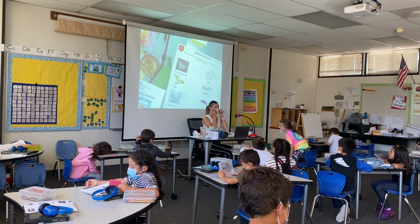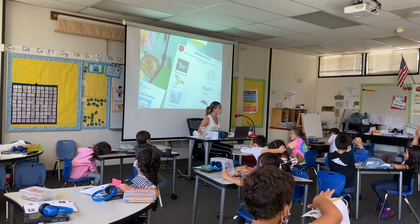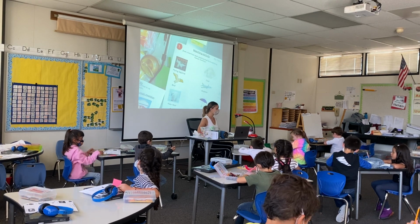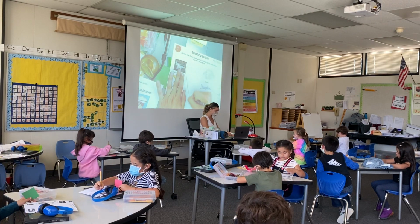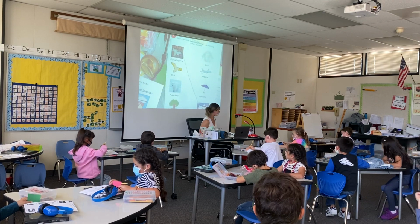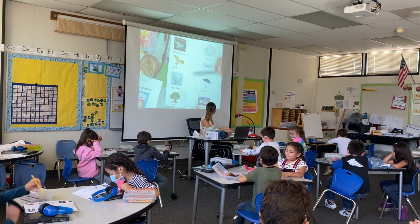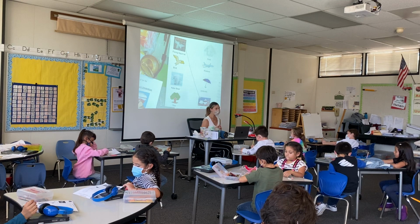Is there anything on this list on this side that looks similar? Can someone raise their hand and show me? Olivia. Oh, very good. I see the line you drew. So Olivia said a wingsuit looks similar. Does anyone else agree? Yeah, so let's draw a line. We're going to connect the flying squirrel and a wingsuit. So we know that humans mimic the flying squirrel and made a wingsuit for humans to do the same thing. Isn't that so neat? Nature is so smart.